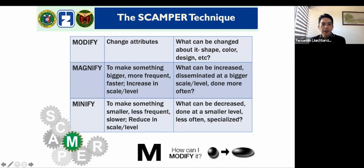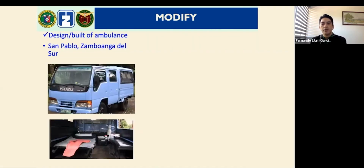So here, modify: when we talk of modify, mainly to change the attributes; magnify, to make something bigger, more frequent, faster, or increase in scale; minify, to make something smaller or less frequent, slower, etc. So what are the things that have been done incorporating this SCAMPER technique of modify, magnify, and minify?